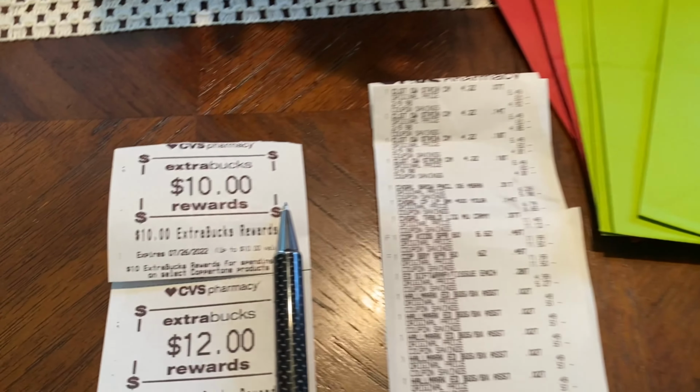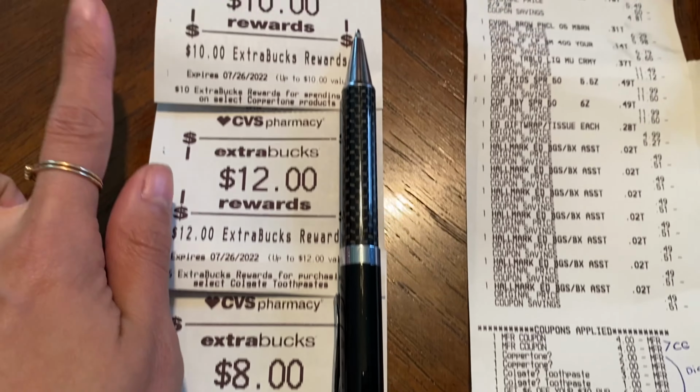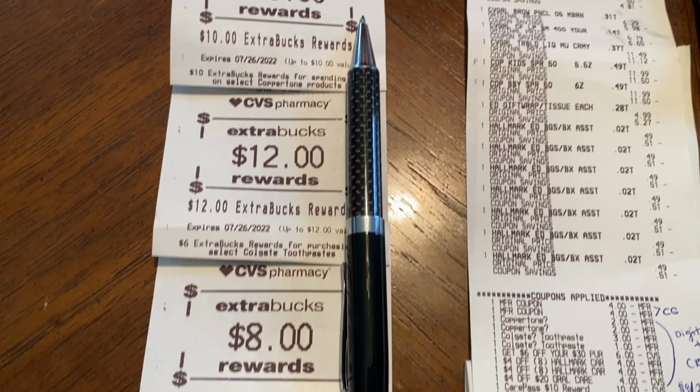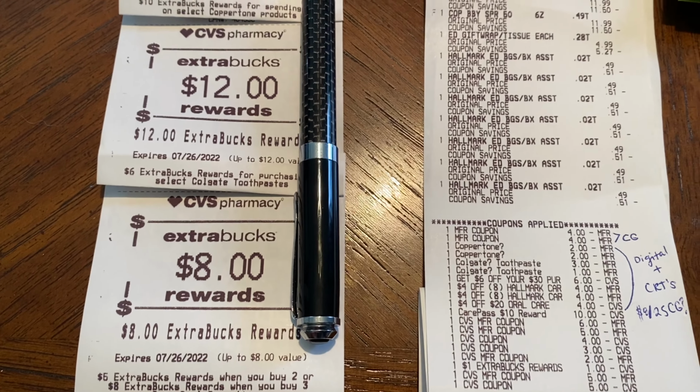Now in Extra Bucks back, I got $10, $12, and $8. The $10 was for the Coppertone deal. The $12 was for the Colgate, because I did that deal twice. And then we got $8 for buying 3 CoverGirl products.